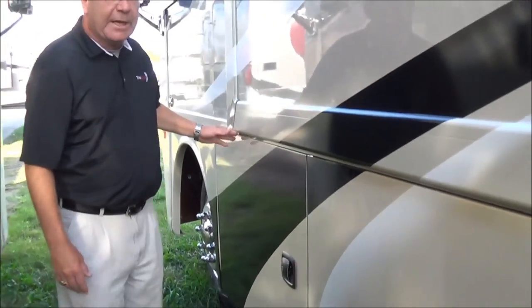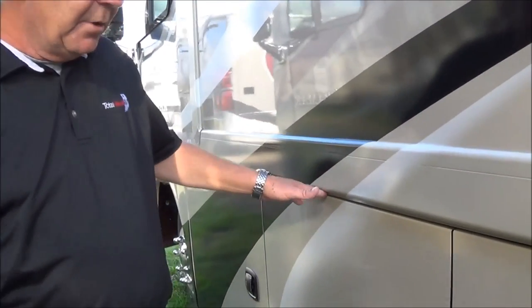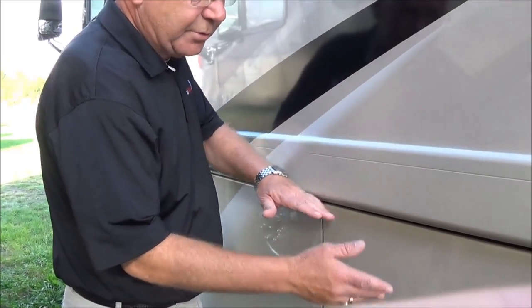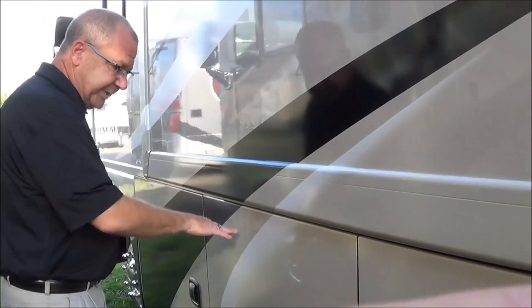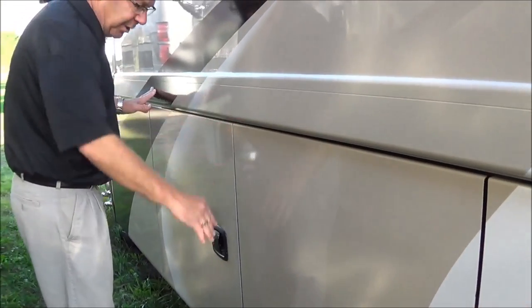One nice thing I like to point out, it's a little bit different from the competition. If you look here, this is what we call the belt line. What you'll notice is this here is all one level. It's going to allow you to have a little bit more storage room. A lot of the other competition, you'll see a little cutout right here, so you lose about this portion in the storage. As you can see, Thor is taking the time to make it a straight belt line so you can have more storage.